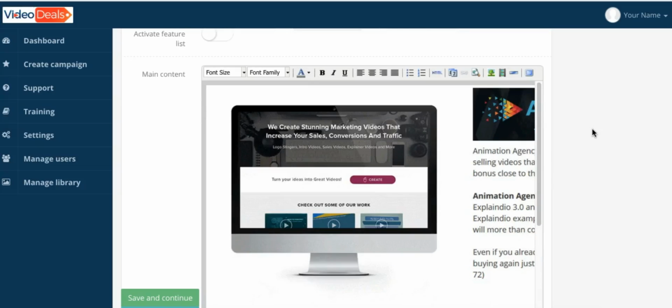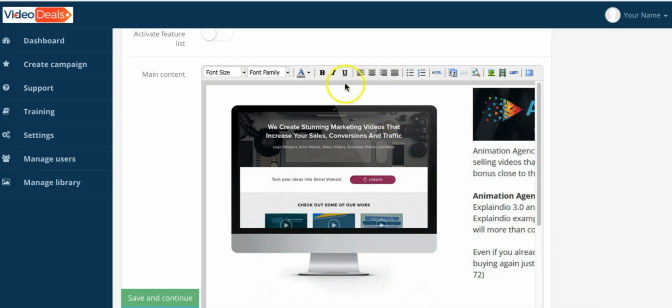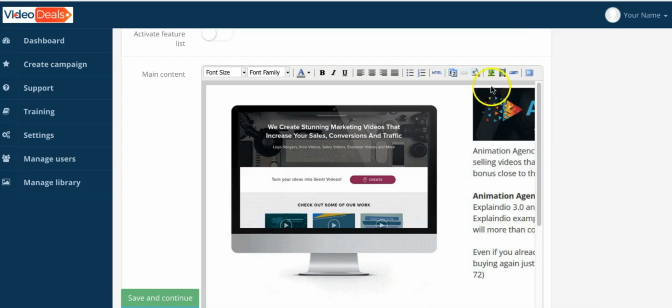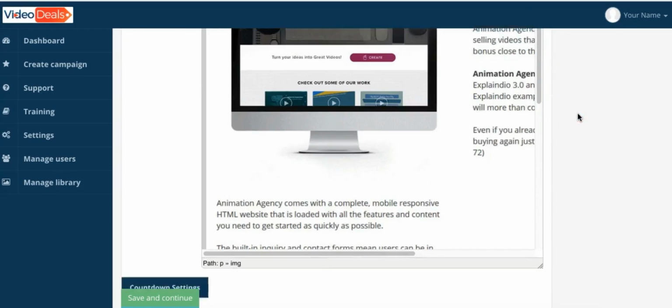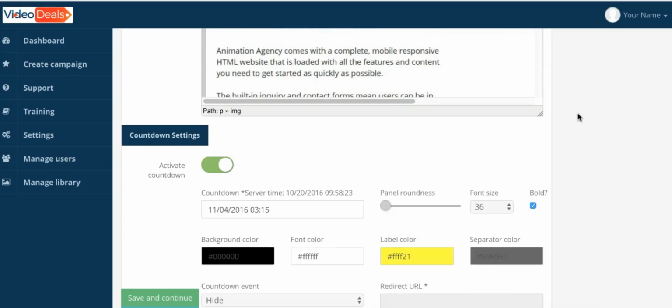So let's go down here and grab this, because inside of this main content section, where we have this content right here, you can do all kinds of stuff. You can put regular text in here. You can put HTML in here, which is where that came from. You can add images. You can put videos. You can put links. You can do all kinds of stuff inside of that page. Okay, so that's basically what the product is and how it works.